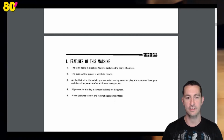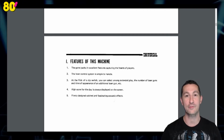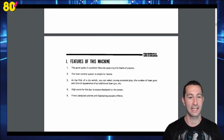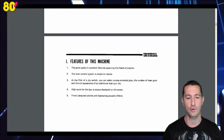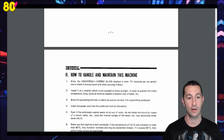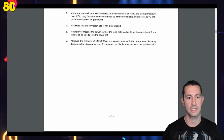The game packs in excellent features, capturing the hearts of players. I hope all my viewers, this game captures your heart as well. The lever control system is simple to use. With a flick of the dip switch, you can change different things, but that's most arcade cabinets. What does it tell us about Cosmic Alien? So this tells you how to handle a machine, connect and disconnect.